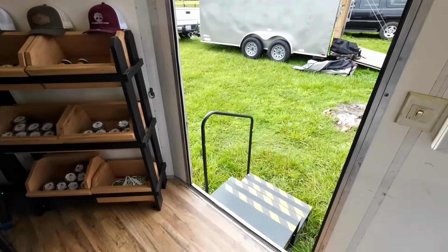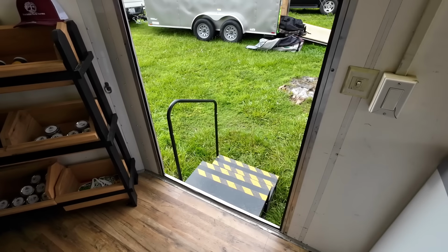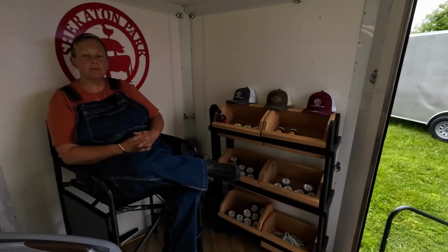And we'd had a lot of folks suggest that we get a set of steps with a handrail, so we found these RV steps on Amazon, and that seems to work out pretty good. So let's see how the day goes. We'll give everybody an overview of the numbers later on, but did want to show you all some changes that we'd made, things that we'd added.